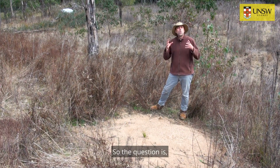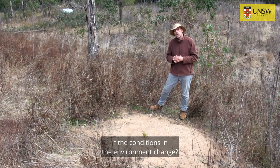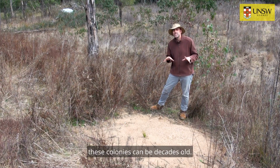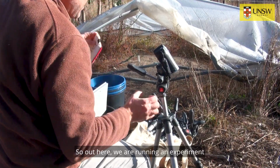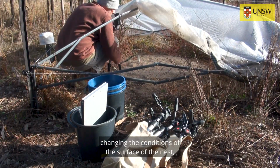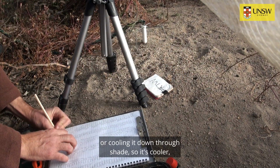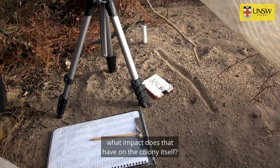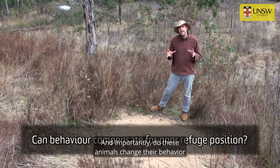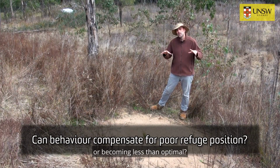So the question is, what happens to a central place forager if the conditions in the environment change? Particularly for long-lived species such as the meat ant, these colonies can be decades old. So out here, we're running an experiment to test to what extent changing the conditions of the surface of the nest, raising it up so it's warmer, cooling it down through shade so it's cooler, what impact does that have on the colony itself? And importantly, do these animals change their behavior to compensate for conditions fluctuating or becoming less than optimal?